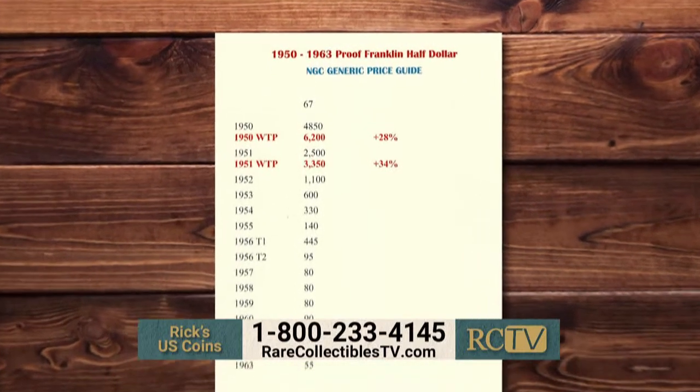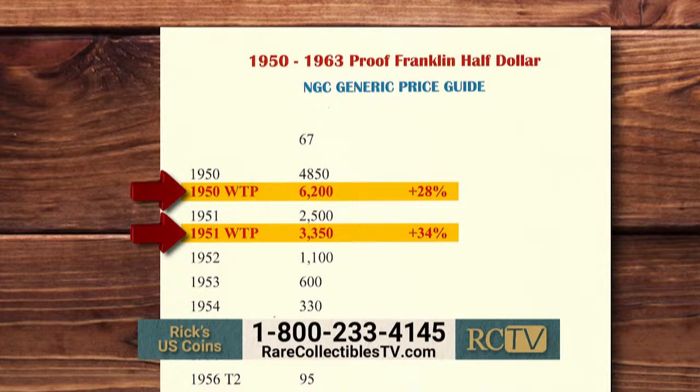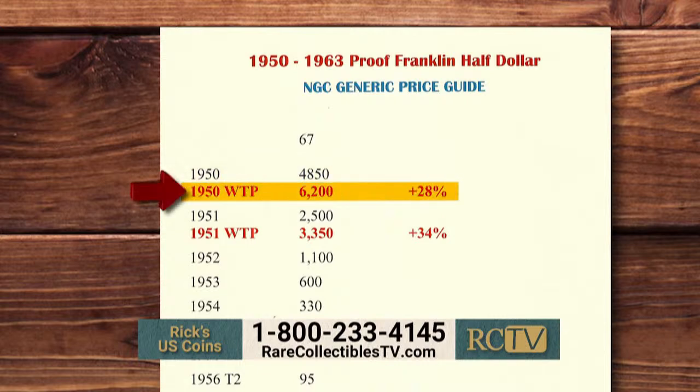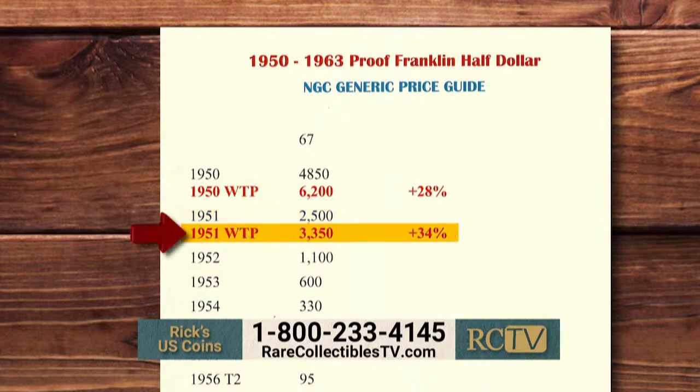I sent them price guide numbers for the 1950 and the 1951 in the We the People holder in 67 grade. Now, a generic 1950 NGC, the price guide is $4,850. But a 1950 in the Signature Series, a coin that I personally reviewed, is about a $6,200 coin. And for the 1951, whereas a generic 1951 price guide is about a $2,500 coin, currently a signature coin that I've reviewed is a $3,300 to $3,400 coin.